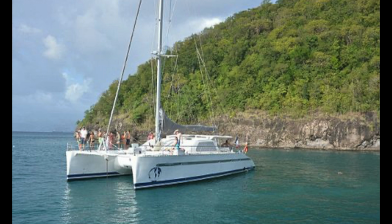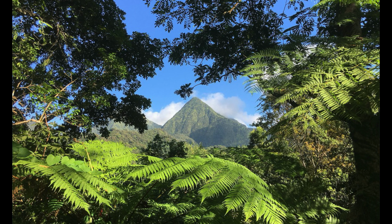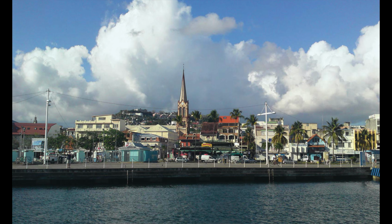The mountainous areas of Martinique take the form of three principal massifs. One is an active volcano, Mount Pelée, to the north, the Cabot Mountains in the center, and the Mount Vauclin in the south. Fort de France, the capital of Martinique, is the largest city in the French West Indies.